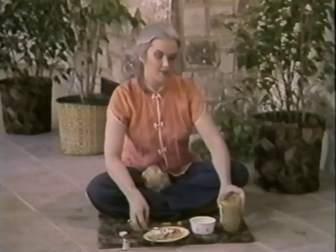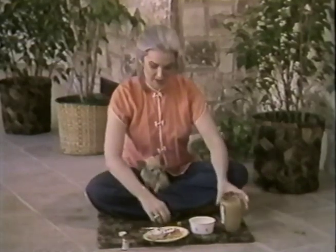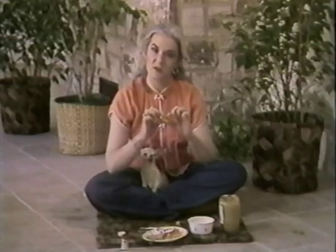Now, a lot of dogs love peanut butter, or you can do the same with cheese. If you'll press the pill inside the piece of cheese, give it to them, they'll swallow the whole thing, and there won't be any hassles for you or your pet.